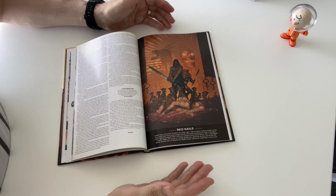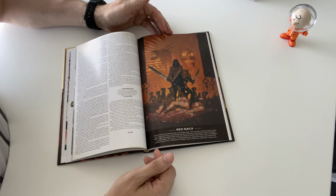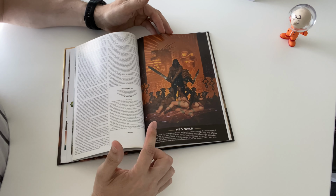Now, the first image you see when you go through the story is, that is a lot of female bums. And another thing that you'll notice when you're going through this is all these women are topless.